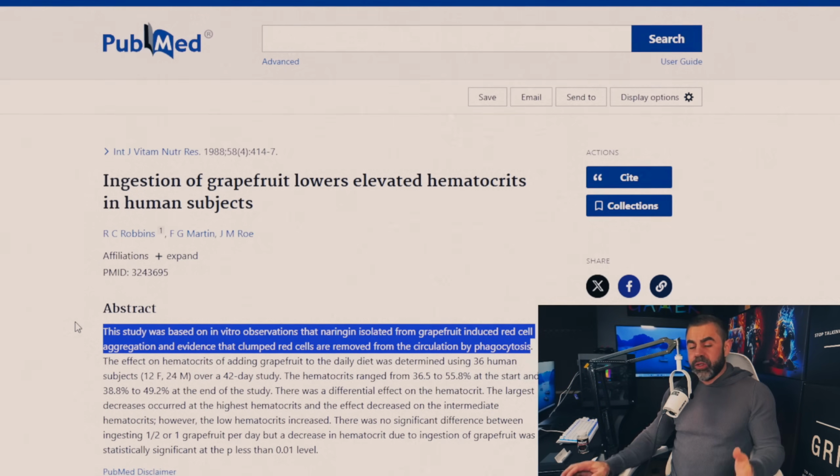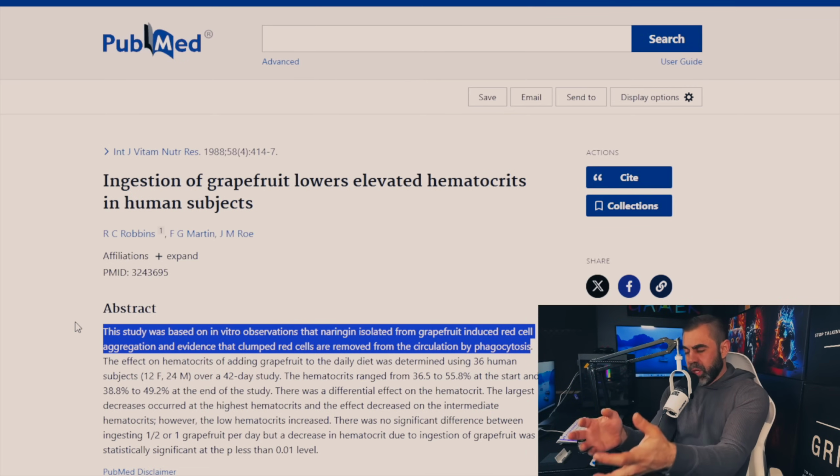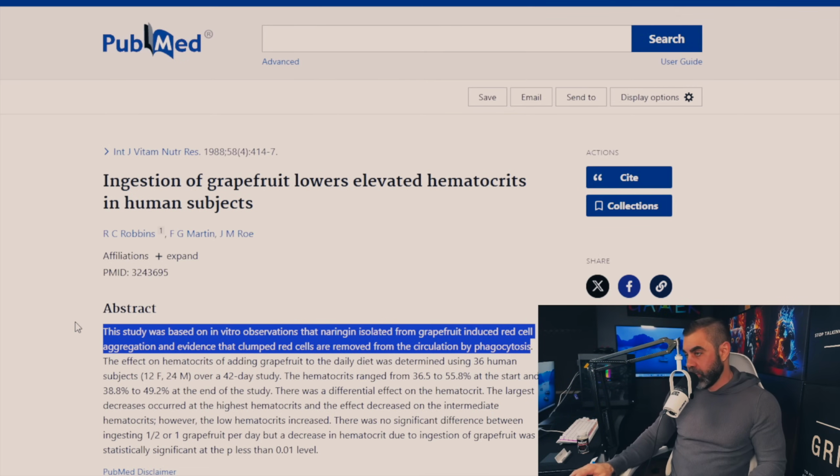So Naringin lowers hematocrit. Naringin is an extract from citrus fruit, but what we're all familiar with is we know it as an extract of grapefruit. This is actually why, if you consume grapefruits on a daily basis, you're probably going to have lower hematocrit. Now, for those interested in the mechanism of how Naringin lowers hematocrit, then we'll get to the rest of this good stuff in a second.